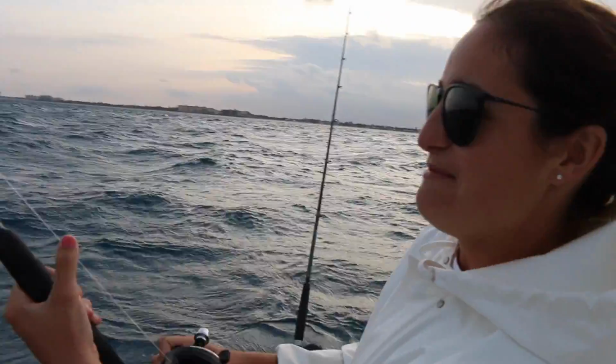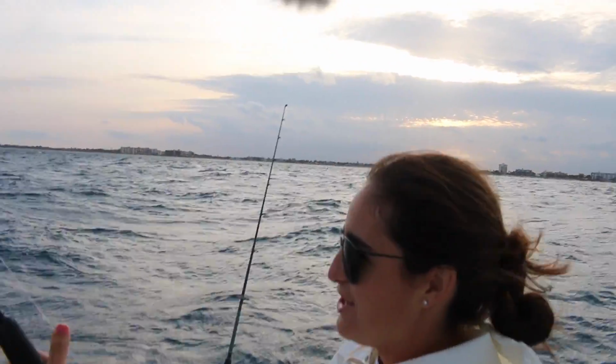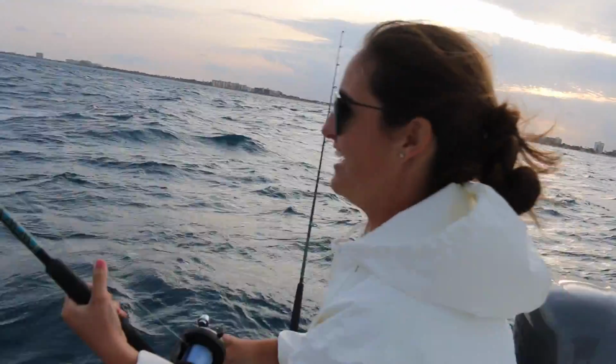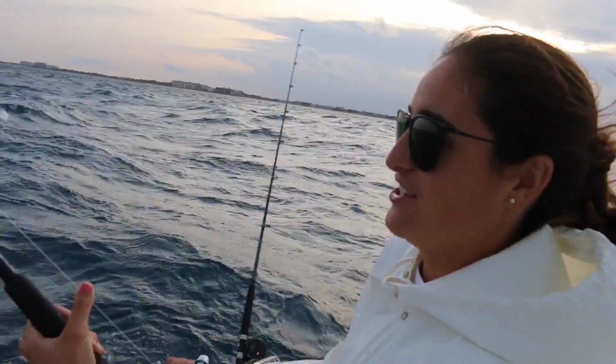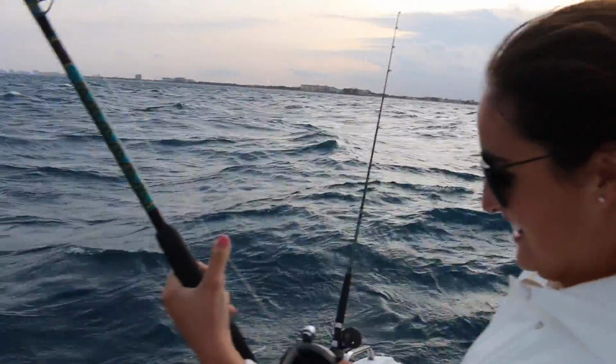Well, we've been fishing for about an hour. It's really rough out here. And the flat line finally went off, and it's a sail. It's jumping a lot out there. So he ran a lot, so he's pretty far out. So I'm gonna be fighting him for a while. Oh yeah.